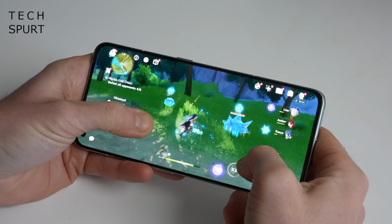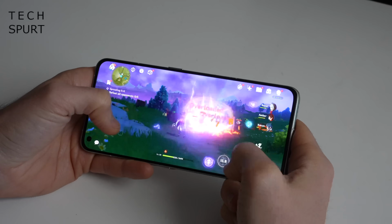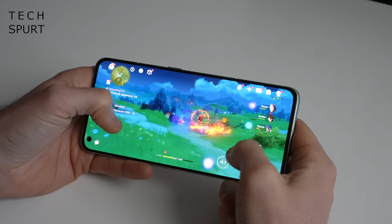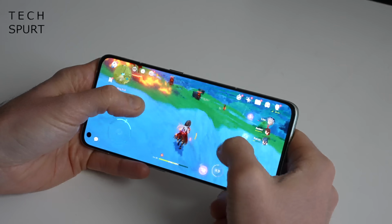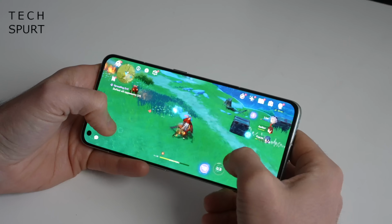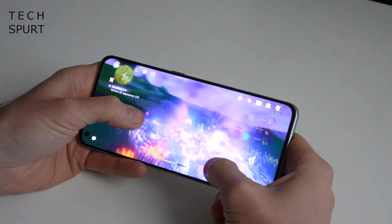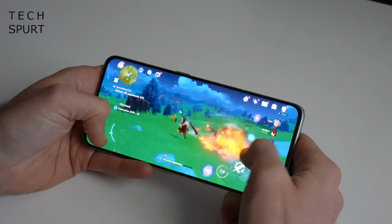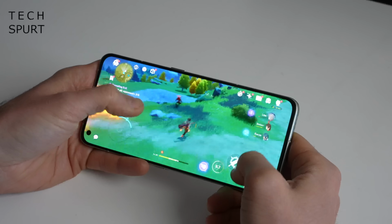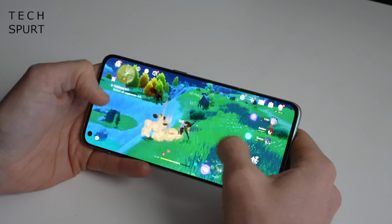A couple of little judders here and there when the action got pretty intensive, but overall that frame rate stayed stable at 60 FPS. A brilliantly playable experience, very enjoyable with those lush, gorgeous high-res visuals. And yeah, there are reports out there of Snapdragon 8 Gen 1 phones heating up under duress. This Realme handset did get a little bit toasty around the back after a good 30-40 minutes of Genshin Impact action, but nothing too troublesome.